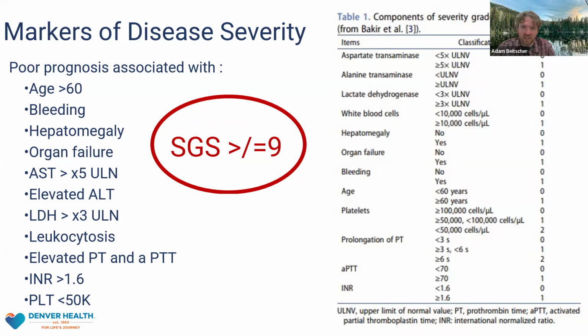So both LFT levels and LDH, which is another lab test that we use in determining whether or not a patient is breaking down red blood cells, and then white count. And then as you can see here, even just being above 60, if there's any evidence of bleeding, and then the platelets, like I mentioned, you can get 2 points for that. The prolongation of PT is another way that you can get 2 points, and that's another measure of their clotting time. Next slide.